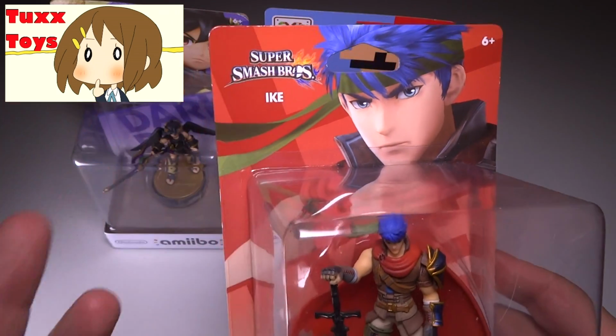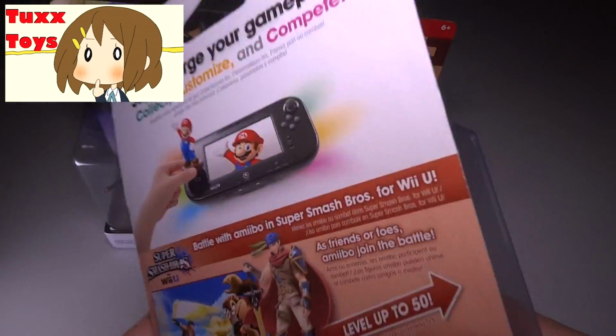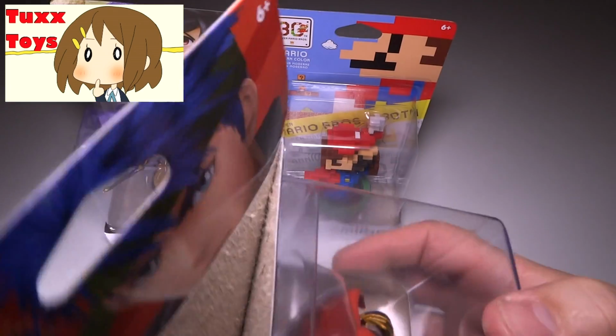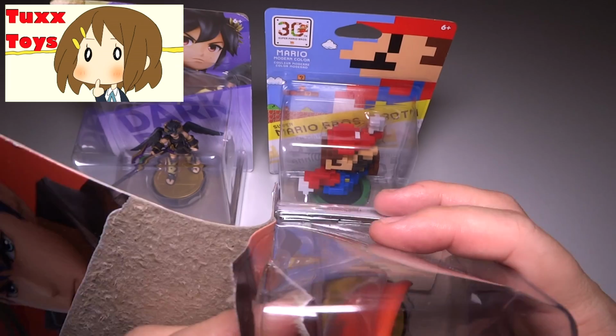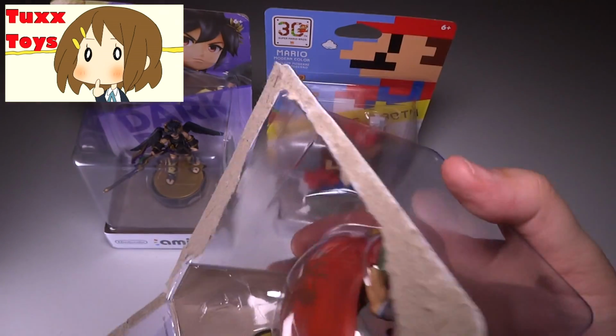This is a Super Smash Bros. Amiibo. It's a cool one, so of course I had to pick it up. Let's go ahead and open this up. I'm just going to go ahead and rip right into this. If this is a rare one you guys need, I'm sorry for opening the box here, but I'm definitely buying this one to open and not to keep locked away in plastic.